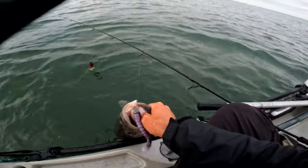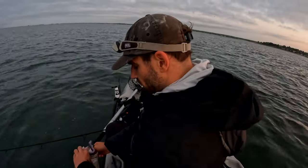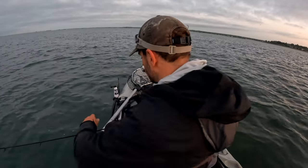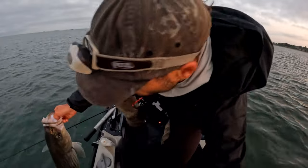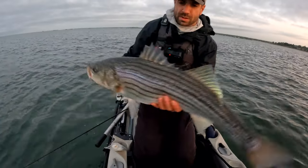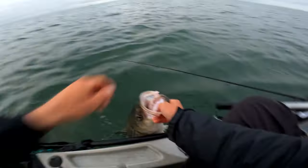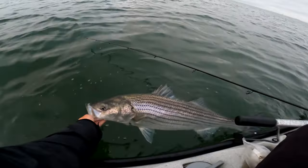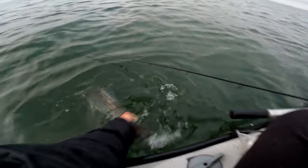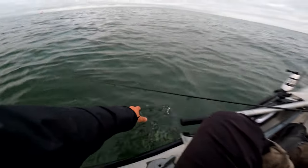Let me turn on this camera. So I might stick to the troll just for a little bit longer. Here, I'll give you a peek of this guy. We're gonna release him right away. He's still pretty active. That's a really nice bass. Jeez. All right, let's get him back. These ones are very active. You can see he's already kind of starting to... Nice fish. See ya.